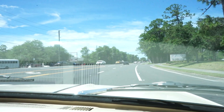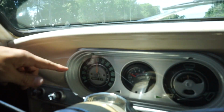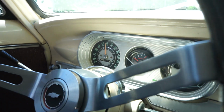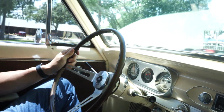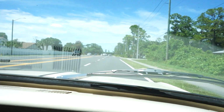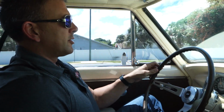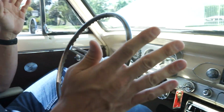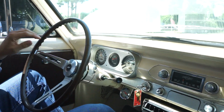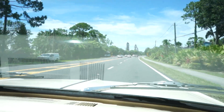Transmission shifts nice. Get the car up to speed a little bit. 60. 65. I'm going to turn it off there because we are catching up to the traffic in front of us. Car rides nice though. It really does. 50 miles an hour. Let go of the steering wheel. The car tracks nice and straight. Steering's tight. Again, there's no front end vibration, tire vibration. It's a nice smooth ride.